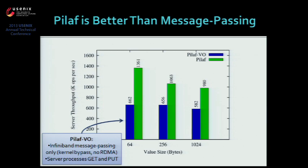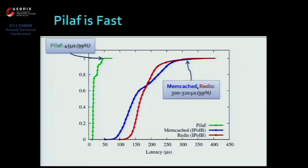So we created a version of Pilaf called Pilaf VO, which uses the verbs messages, which is InfiniBand's message passing capacity, for both get and put operations. You can see that using message passing instead of RDMA for gets reduces our maximum throughput by more than a factor of two across a range of value sizes from 64 bytes to 1 kilobyte.